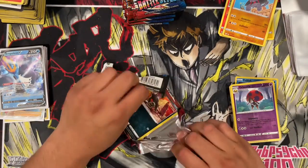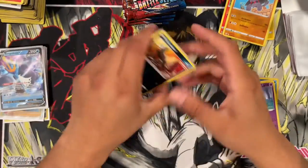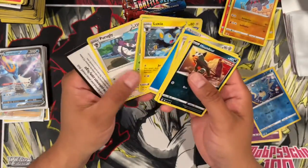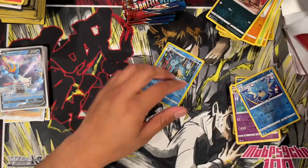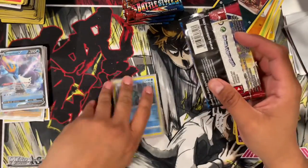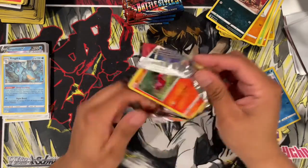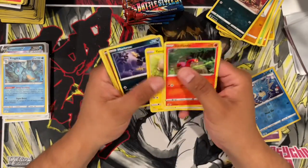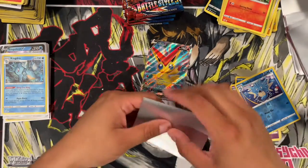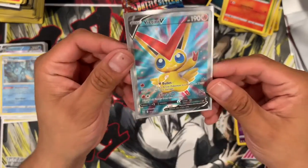And yeah, so I ended up fulfilling some orders. Darkness Ablaze. Yeah, that's how I got Crimson. I think Crimson 2 was the super cheap one. That one came out to like $2.50 or whatever. I think Champion's Path, fulfilled that one too. Let's see what else. I think Hidden Fates. Luckily, that got up to 117, so that's not too bad. But, ooh, nice. Alternate Victini. I like that blue. Blue and purple.